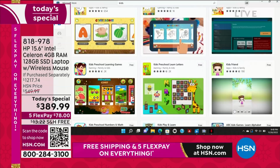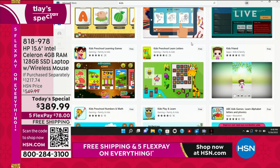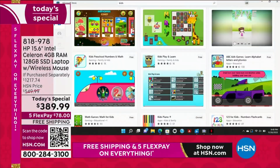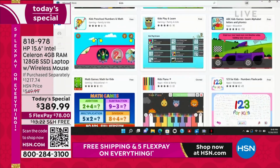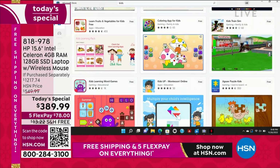These are all free. What is that? Easy typing for kids, to help your kids learn preschool letters. Again, every single app that you see here is free on this computer. Nice. Everything that I've seen so far, none of these cost a penny. So for family, there's a ton of great family activities on your computer.